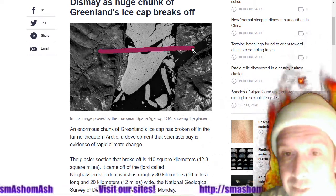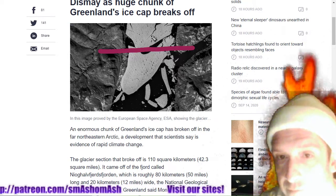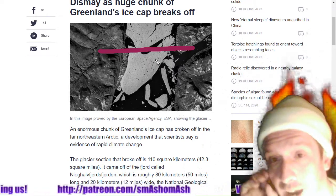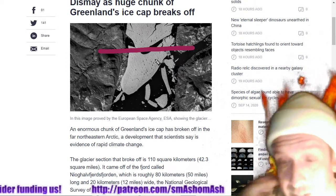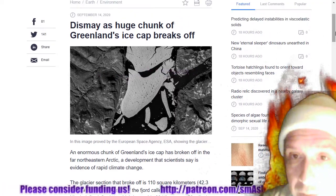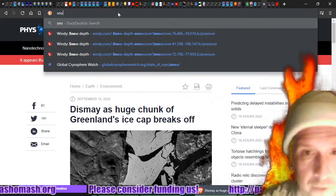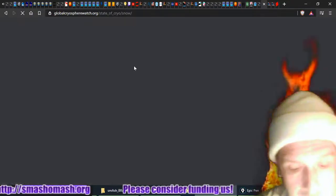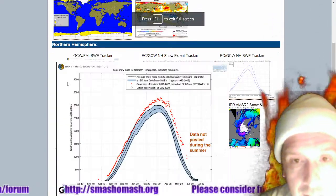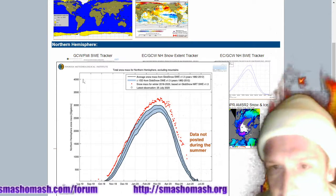in between sea ice and the ice, the barrier between the sea ice and the ice shelf breaks down because the glacier is accelerated into the ocean by record amounts of snow. If you don't believe me, head to Global Cryosphere Watch and head to the snow tab, and you'll see, here's last year's. Notice how it's 2 standard deviations or more above normal.